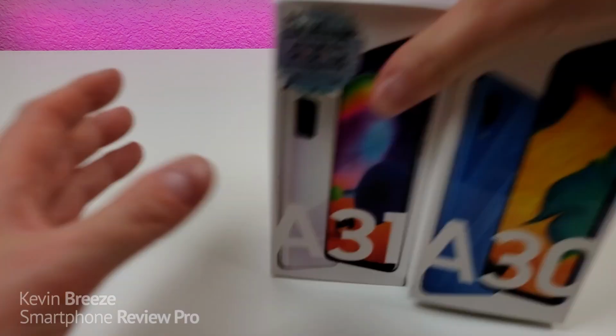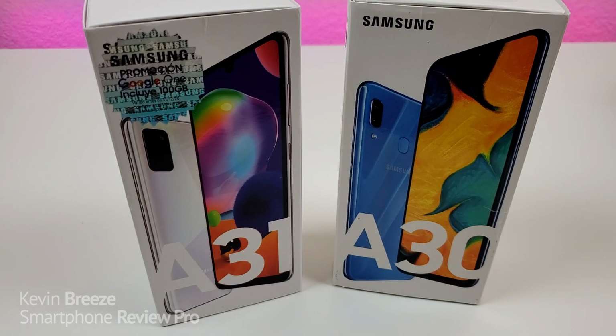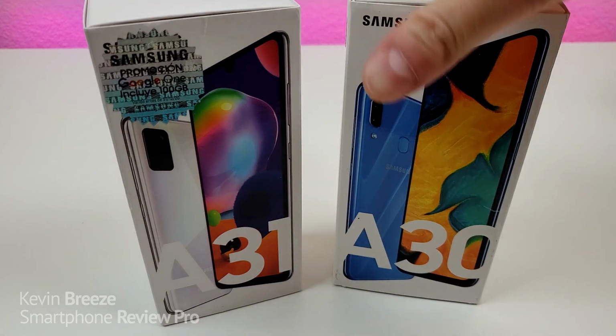Now here are the boxes of the two devices. Just want to show you really quick, but that doesn't really matter. I mean, it is pretty cool though that they have continued on with the same design of the boxes from year to year. I hope they continue this into the future as the A series continues on. I just like how they keep things really consistent. It makes it easier to keep up with the various models of the devices, and I think it's just kind of a cool touch overall.